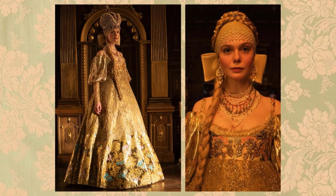Like the massive bow in her hair. That's literally so unnecessary. I love it. And is this historically accurate? It looks beautiful. No, of course it's not. But who cares? It's close enough. Who cares?